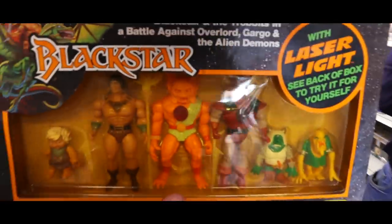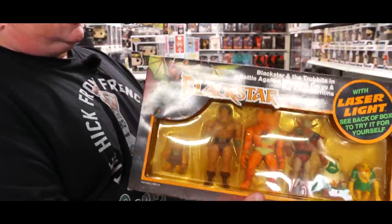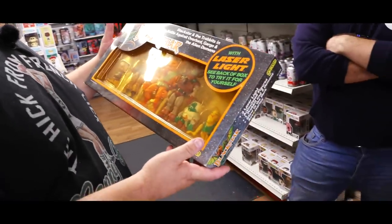That's cool. These used to be the cheaper end of the scale, but they just don't come up for sale very often. It's 5-6 years since I've seen one. Yeah, at least. How much is this? I literally don't know. I don't really want to sell it because I've never seen one before.